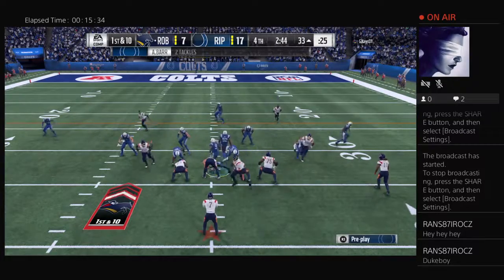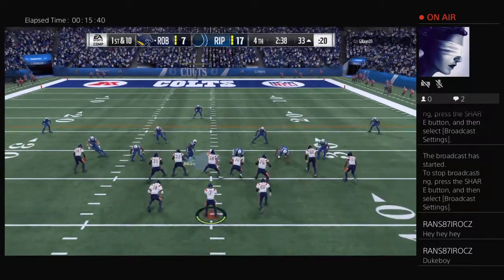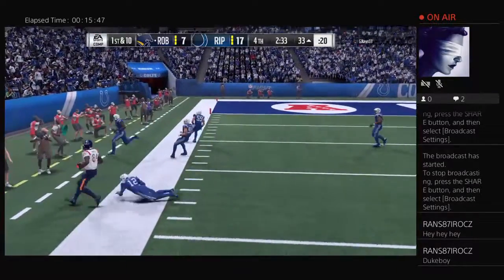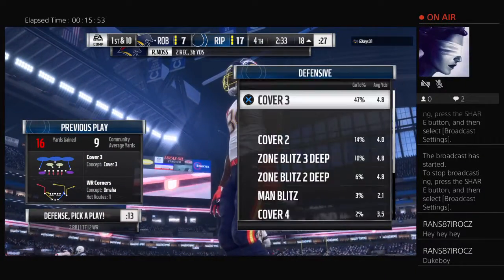Second and inches is oftentimes an invitation for an offensive coordinator to take a big shot downfield because he feels like he can come back on third down and pick up the first down. But sometimes you just don't outbreak tendency. Stay with what you are, stay with who you know, and go get the first down. That's exactly what they did. That one good for 16, and the drive will continue.